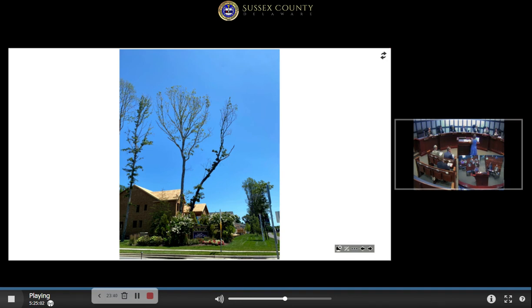We do not want our trees to look like Arbor Lynn. This is a picture of Arbor Lynn. Here you can see a house. These trees were disturbed within their drip lines, not just within that 3 to 5 diameters of the trunk size. So these trees are dying back.